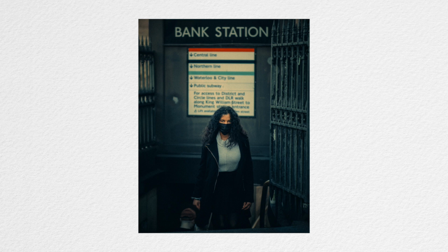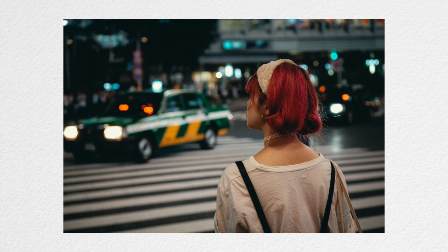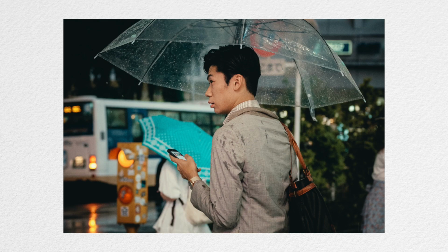For me, the 50mm also works really well in crowded locations. As you can see from the shots up here, these were taken on Shibuya Crossing, which is one of the most crowded crossings in the world. And by using the 50, I'm able to single out characters and interesting events and interesting details rather than getting the classic wide angle shots with the 23 or the 35.